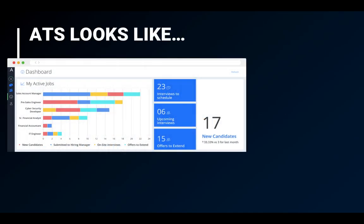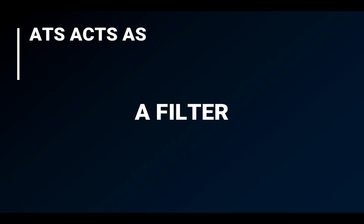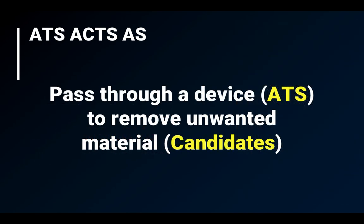These are the dashboards. It helps HR managers organize the candidates and information and who's more appropriate and suitable or not. And it acts as a filter, not like one of these camera filters, but a filter that looks like this. And the dictionary definition of a filter is a device used to remove unwanted material. So let's apply this definition to what an ATS does. It's when the resumes come in, when the CVs come in, it passes through a device, the ATS in this case, to remove unwanted material, which is the candidates.